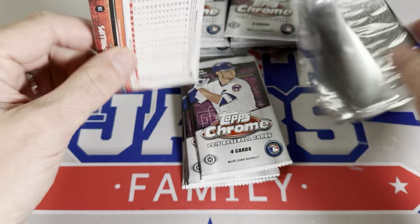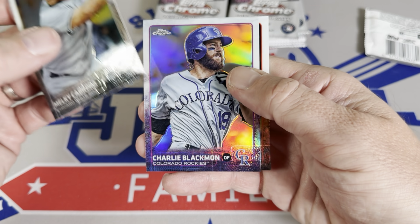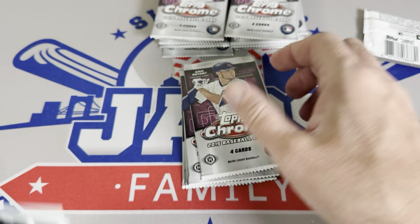Next pack up on this Throwback Thursday, we've got the Milkman. Melky Cabrera, Charlie Blackmon refractor. He's now retired. Sammy Tuiviala, probably said the name wrong. I used to know how to say it. And Brandon Phillips, good old BP.